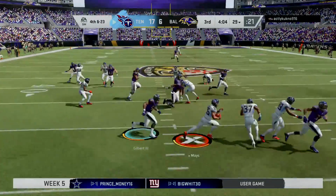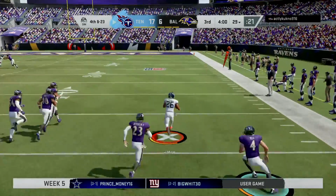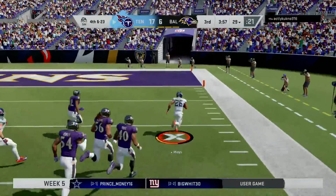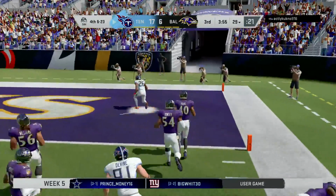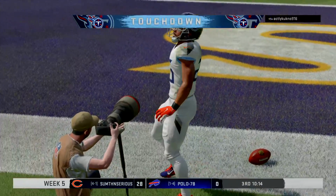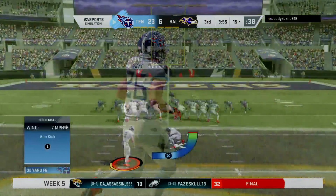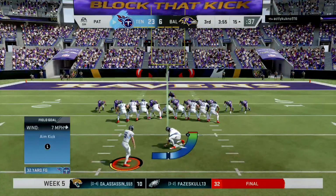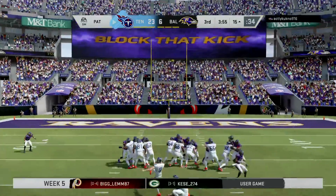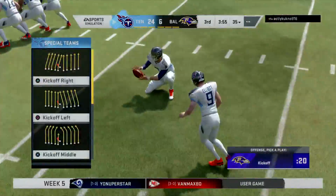This is taken at the 18. And now off to the races down the right side. Touchdown, Titans. Boy, he covered a lot of ground, 82 yards on the punt return. And the Titans are able to extend their lead. Always important to get the first score of the second half. Now you start to pull away a little bit and get some breathing room going.